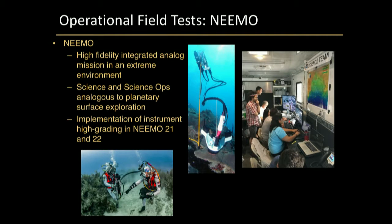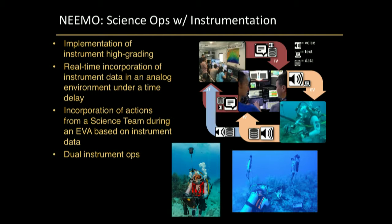We had one instrument that took just a couple minutes to acquire and one instrument that took much, much longer. So we were exploring the relationship between short duration and long duration instruments, like what we identified with RISE as being a potential operational concern. Next slide, please. So we implemented this sort of instrument high grading and exploring in a high fidelity environment how these instruments might play off of each other in this sort of integrated scientific environment.